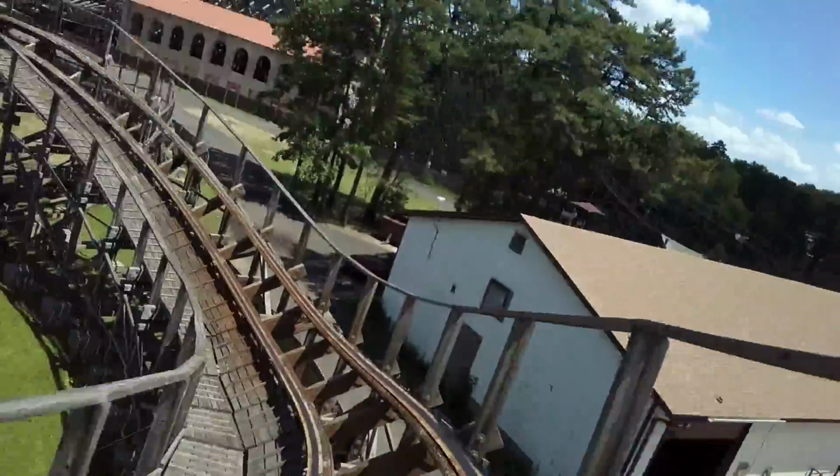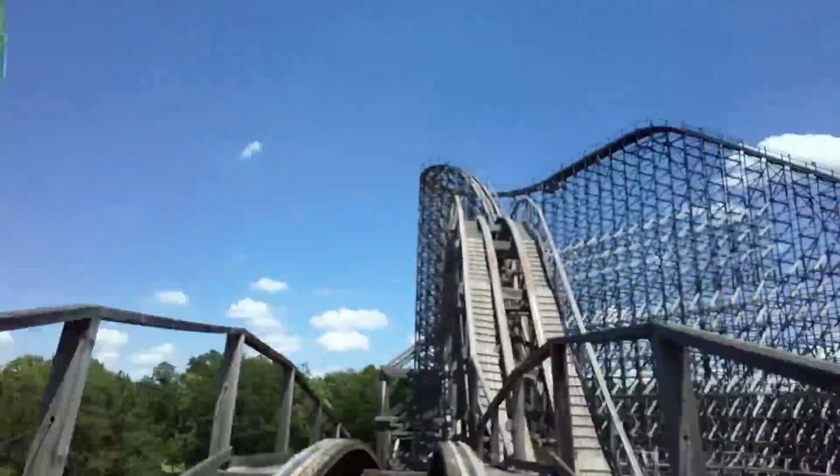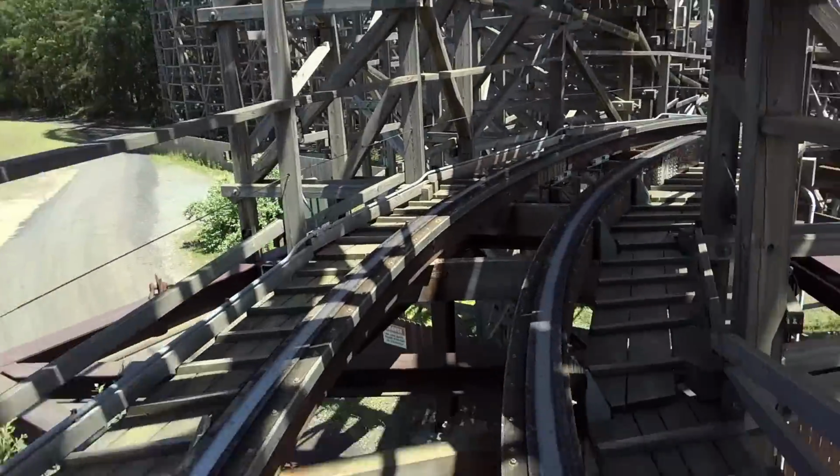This is another coaster I've heard a lot of people call rough, but it's false. Just because a ride is intense doesn't mean it's rough. Just like the Beast, this is another coaster everyone needs to experience at least once. It should definitely be on your bucket list.